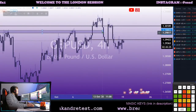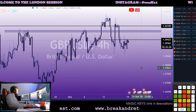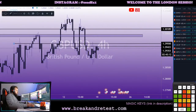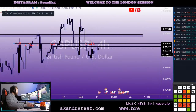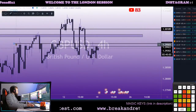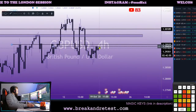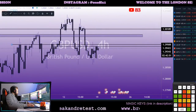Maybe this can be our next target, or that should be the next zone for GBP USD. I know we're gonna say that, okay, we have a few rejections here too. What about these rejections? On the 4 hour, we have some rejection at that level. So let's see what we can do here. This is a 10 pip range from where these candles are closed and these candles are closed.